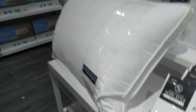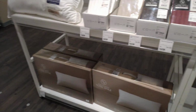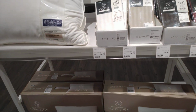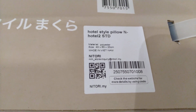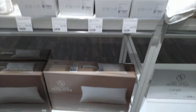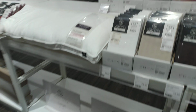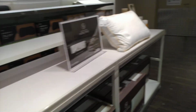So my suggestion, if you come here, it's only 99 ringgit, 46 cm, and you get a very nice pillow. Machine washable. Okay. Other style pillow. 149 is a long semi-long. This one, but it's not. It's like one level. That one is like two level double. It's nice. It's 249.